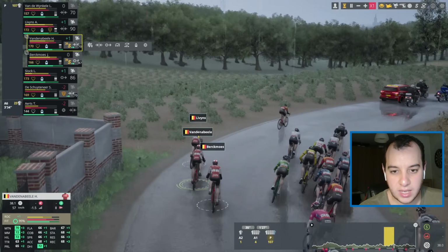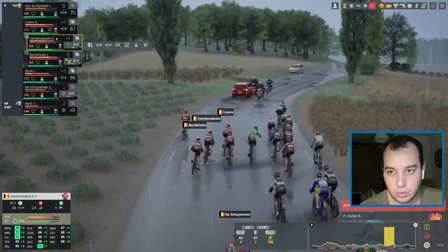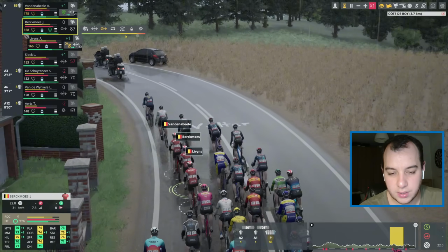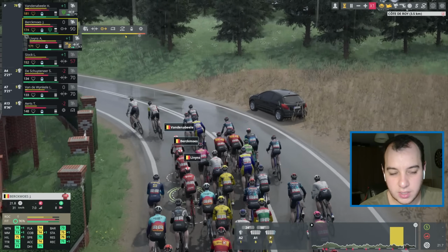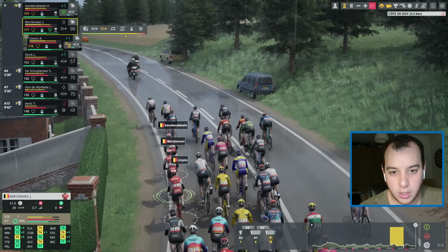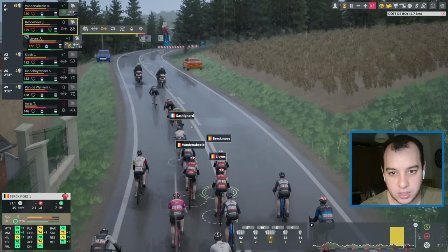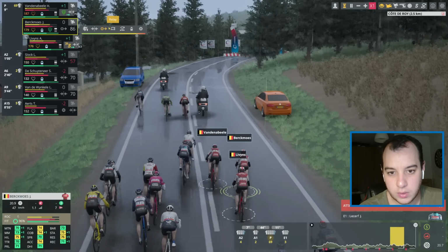Jenno Bergmoos at the front. Arjen Leijvens, don't do the work yourself, my friend. Now we're chilling in the front, and once again in Côte de Roi now. We've got an attack by William Junior Leserve. Urianstad, Luca Matthijs on the move as well.